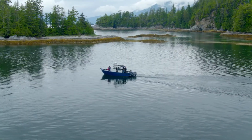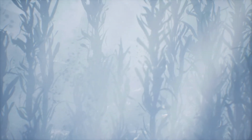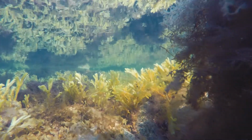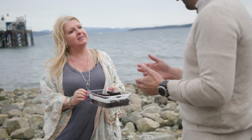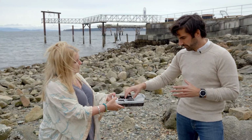Seaweed is not only delicious, this is a superfood at its best. Seaweed is high in iodine, iron, vitamin C, antioxidants, fiber, vitamin K, vitamin B12, and a range of other nutrients. And as Christine shows me, you can put it in anything. So I've made some decadent seaweed brownies. Okay. So awesome. Give this a taste and tell me.